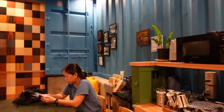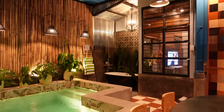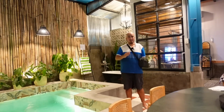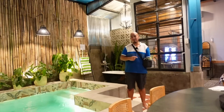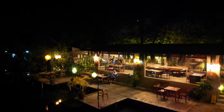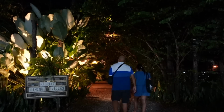Now back dito sa The Container Bungalow, and makikita nyo naman, sobrang ganda dito. It's so Instagrammable. Time check is 7 p.m. By the way, here in The Container Bungalow, they don't have a restaurant. However, may napakalapit na restaurant dito. You can order at Fabrica Villas, then pa-deliver nyo dito. Or you can dine in there, napakalapit lang. So for our dinner, pupunta tayo doon, magda-dine in tayo.